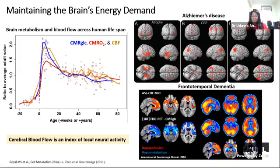And if local supply of blood flow, for any reason, is down, then we can expect impairment in local neuronal activity. So this highlights the significance of CBF, cerebral blood flow, as an index of local neuronal activity and overall brain health.